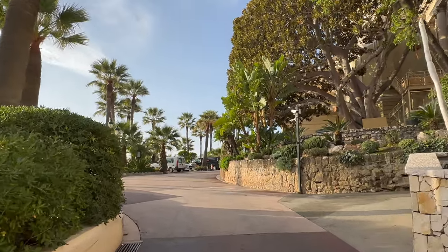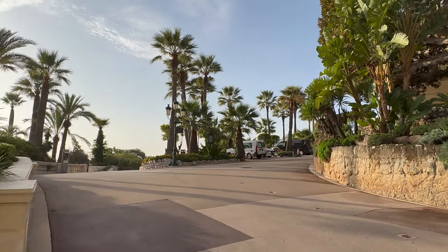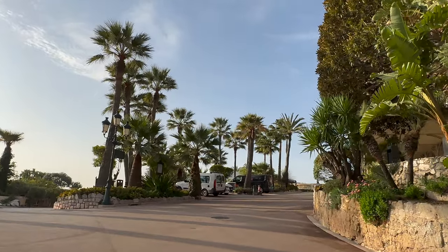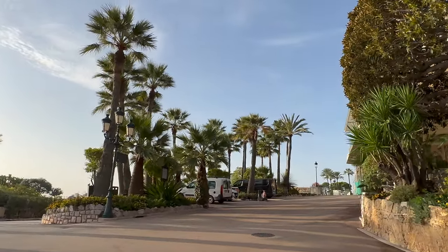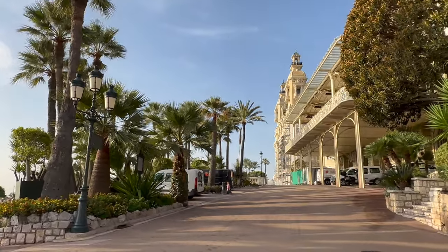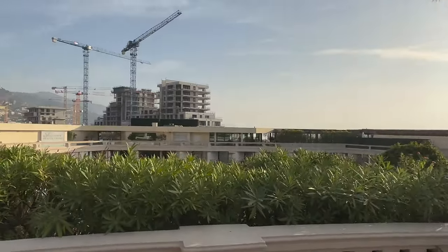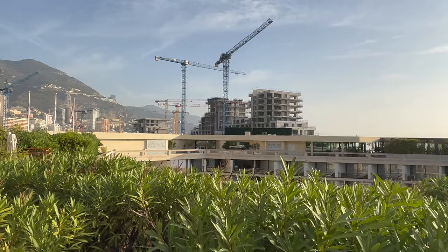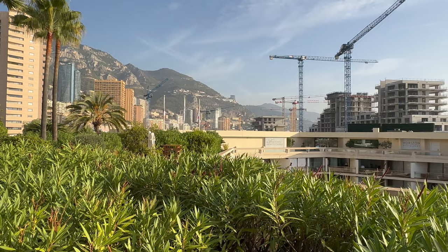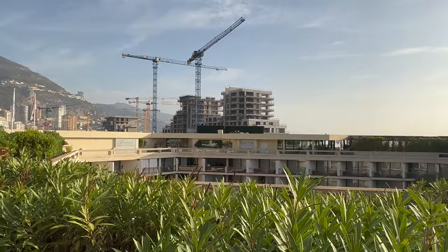Ready. So the roof of the hotel is just here on the left. And the back side of the casino, as it were, opposite the square where the fountain is. It's the casino. And then this is the hotel's, some of the garden rooms they've got here. I'll show this at night as well, it's quite nice at night.